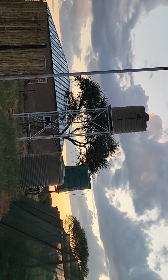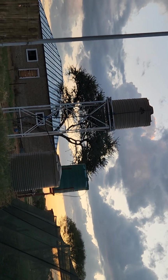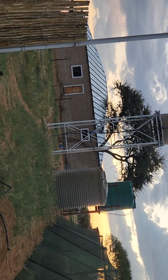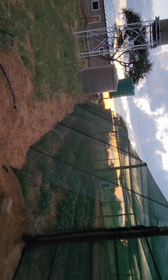Now it is. This is where we keep our water from the pump I showed you on the other side. We have a 5,000 liter tank on top and a 10,000 liter tank on the bottom, the one which uses the booster pump. The 10,000 liter tank is mainly for the irrigation around here, and also if you need a lot of pressure in the house, we use it.